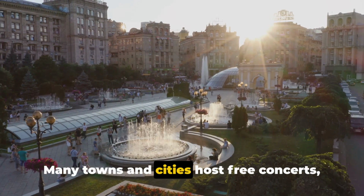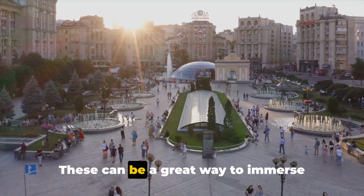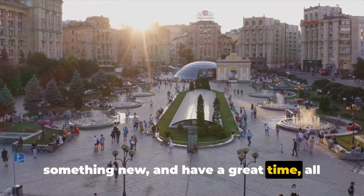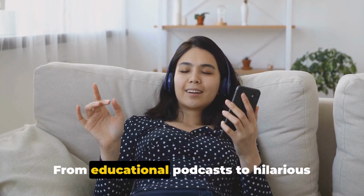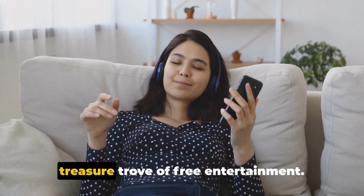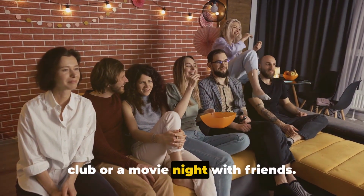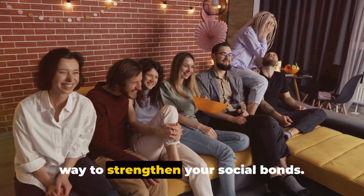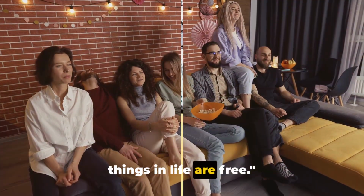Many towns and cities host free concerts, art exhibitions, and cultural festivals. These can be a great way to immerse yourself in your local community, learn something new, and have a great time, all without spending a dime. Don't forget about the internet. From educational podcasts to hilarious cat videos, the World Wide Web is a treasure trove of free entertainment. And finally, consider starting a book club or a movie night with friends. These are not only free, but also a great way to strengthen your social bonds. Free entertainment, because the best things in life are free.